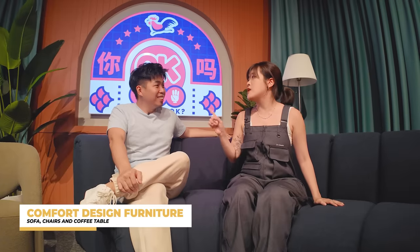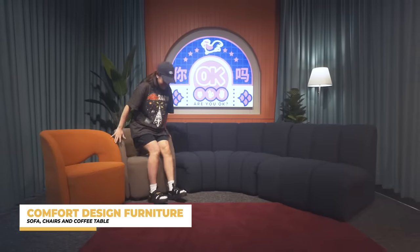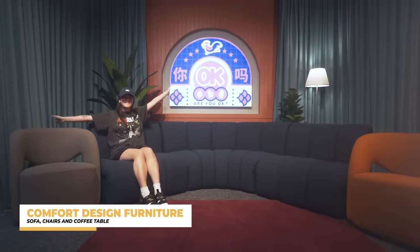If we actually need to add more people to the Are You Okay? Correct. We have the other extension of the sofa right there that we can shift here. So we wanted to make sure that the set can accommodate more guests and more hosts in the future without rebuilding the entire set. Because Are You Okay, right, has a few laofans, correct or not?